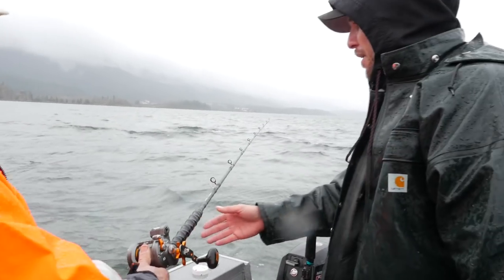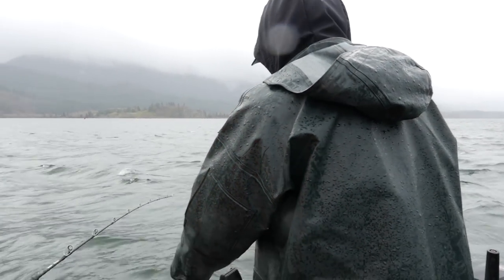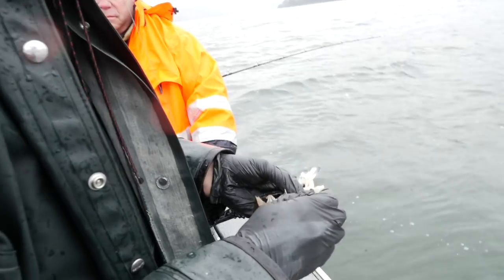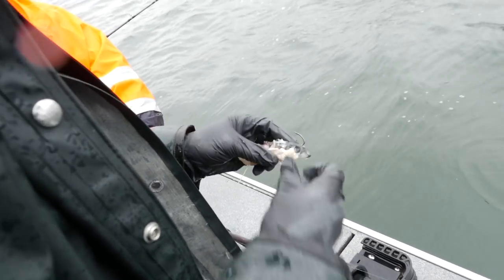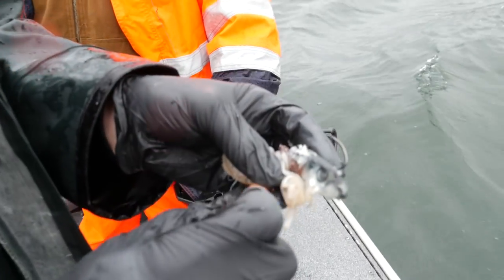Usually they don't come back in about a minute, 30 seconds. I just say put it back. He's gonna come back. We're getting some bites here. But I forgot I had some fresh sand shrimp. I'm gonna throw some sand shrimp down as well.